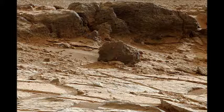JPL, a division of the California Institute of Technology, Pasadena, manages the Mars Science Laboratory project for NASA's Science Mission Directorate in Washington.